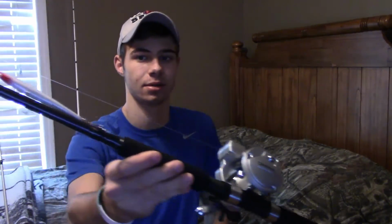So if you guys are looking to check out any trolling rod and reels for the lake, or trolling for basically anything, go ahead and check this combo out. Not super expensive either.